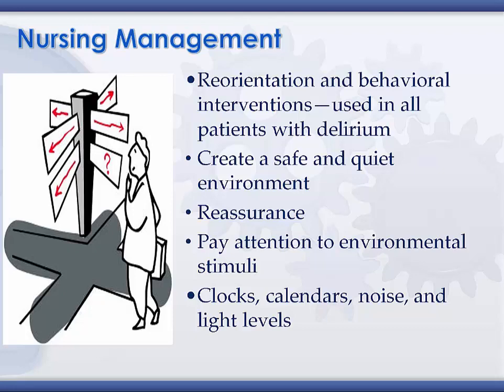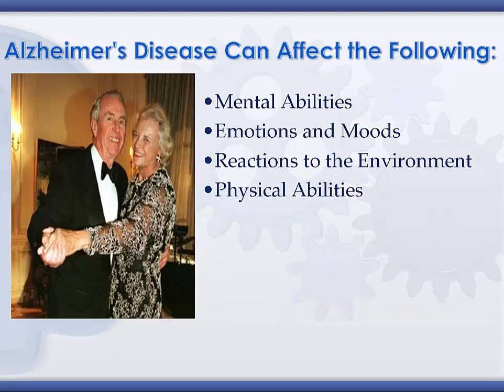An effort should be directed at minimizing both overstimulation and understimulation, maintaining safety, maximizing the patient's ability to perceive the environment correctly, creating familiarity and consistency. To foster accurate perceptual experiences, it is important to assure that the patients utilize their eyeglasses, hearing aids, and other assistive devices. The warning signs of Alzheimer's.